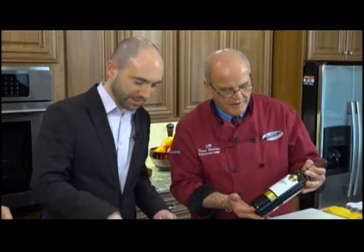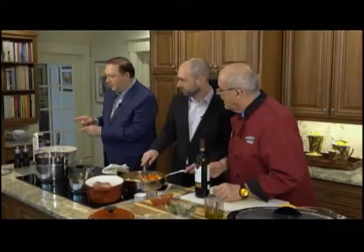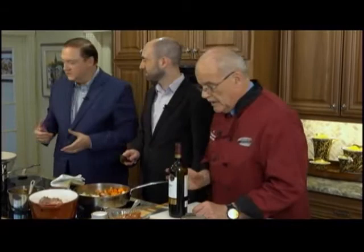I have to say that these mashed potatoes smell delicious. Glorious. Must be the cream and the butter. And they're new potatoes as well. It's really good.